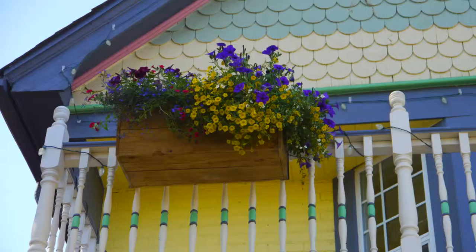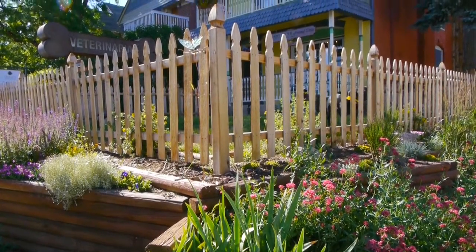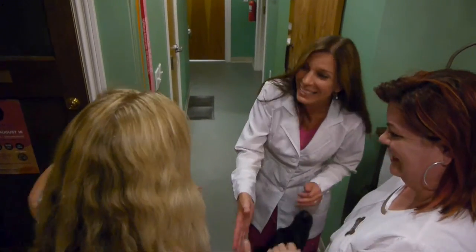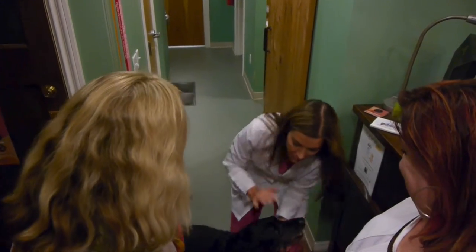As you can see, our clinic is housed in a beautiful 1890s Victorian that we renovated from the inside out. We want to be here for the life of your pet and get to know them on a personal level so they feel comfortable from the moment they walk in the door. We wanted to provide all the comforts of home with top-of-the-line veterinary care.